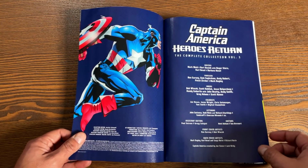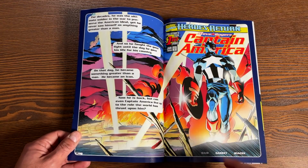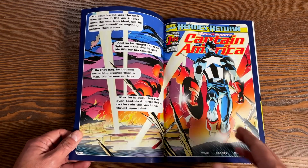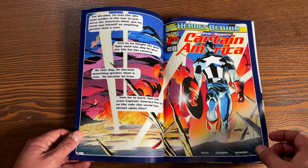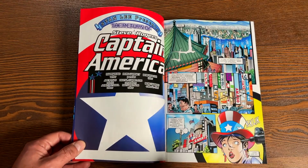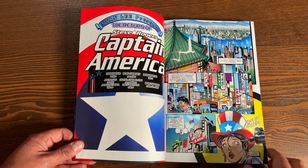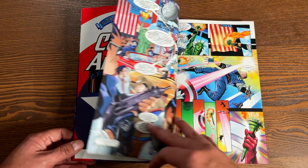Captain America Epic Collection Volume 22, Man Without a Country, will be the final Captain America Epic Collection, meaning that is where Captain America will end being collected in epic format. After that, we have Onslaught, then we have Heroes Reborn, which actually has been released as a complete collection. And then we have this.